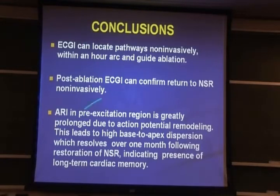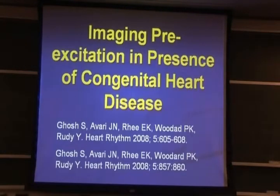Even for atrial arrhythmias. We observed that ARI in the pre-excitation region is greatly prolonged due to action potential remodeling, leading to very high base to apex dispersion, which resolves over 1 month following restoration of normal sinus rhythm. And this demonstrated the presence of long-term cardiac memory in these pre-excitation patients. And with that, I will hand over to Jen to continue for the rest of the talk.